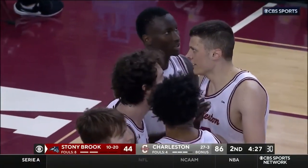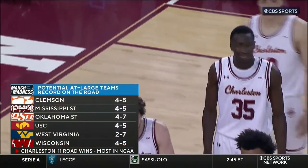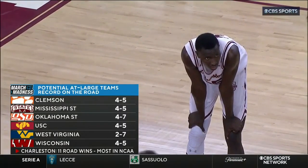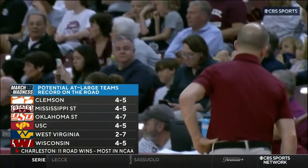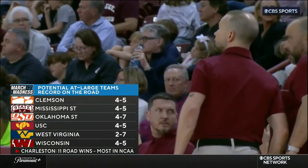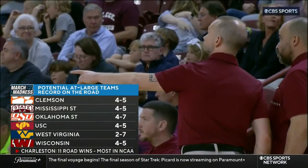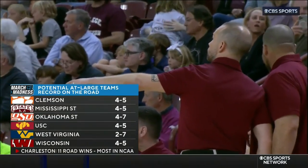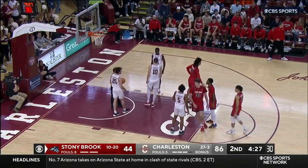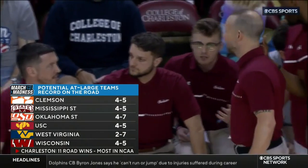Oh. Well, one of the other toughest things in college basketball is winning on the road. You see Charleston with 11 road wins, most in college basketball. They have the most overall wins in college basketball. And that graph shows you that winning on the road is a separator. Even these outstanding teams who will get into the NCAA tournament have losing road records. That highlights the difficulty of winning away from home.